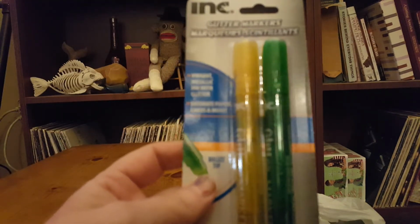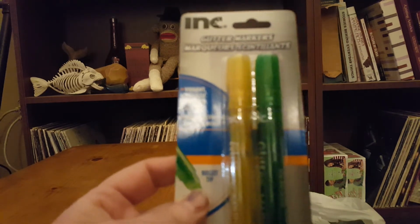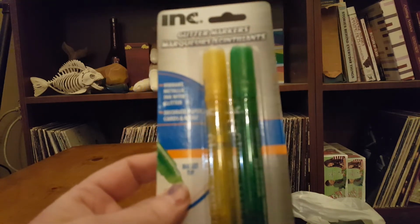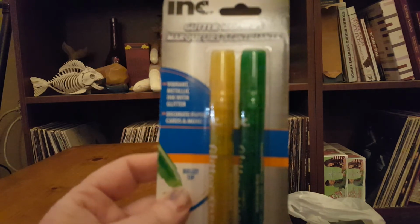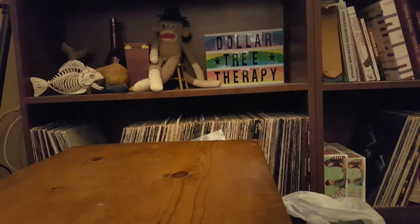And then I got these glitter markers in green and yellow because they didn't have any other colors, or I would have got the other colors. So, who knows? One day I will need a green or a yellow glitter marker and I'll be like, bim, bam, boom, got it at the Dollar Tree. Let me go try to figure out where I put it.